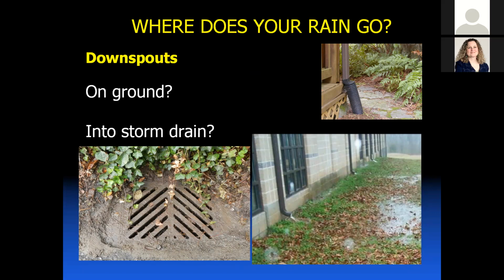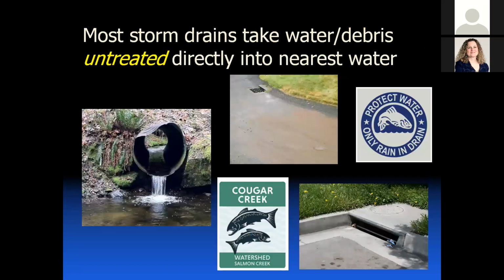In all of these situations, getting some or all of that runoff away from structures and into a rain garden is our goal. Now, not everyone is aware of this, but runoff that goes into a storm drain will end up untreated into a nearby river or shoreline. So whatever rain we can put into a rain garden is less that goes into a storm drain and becomes pollution.